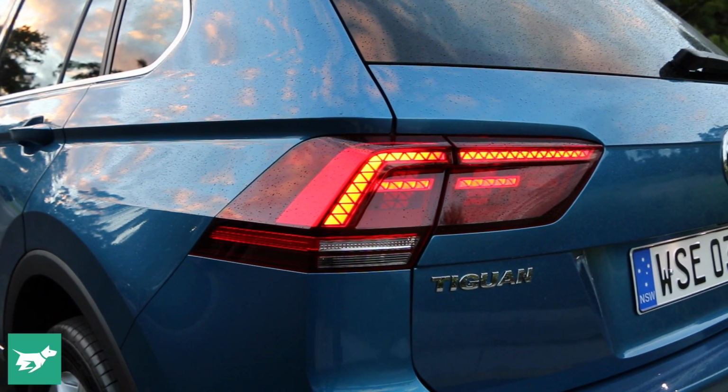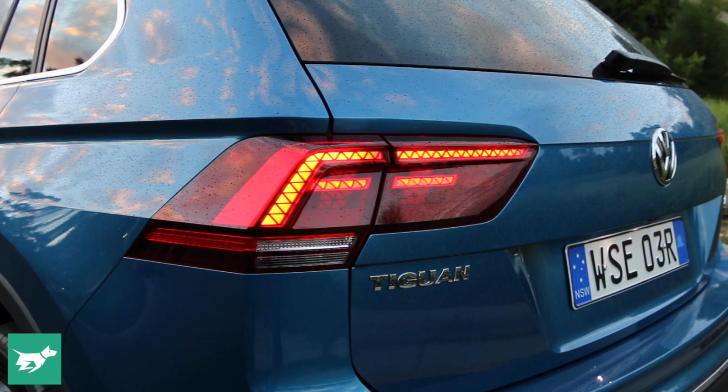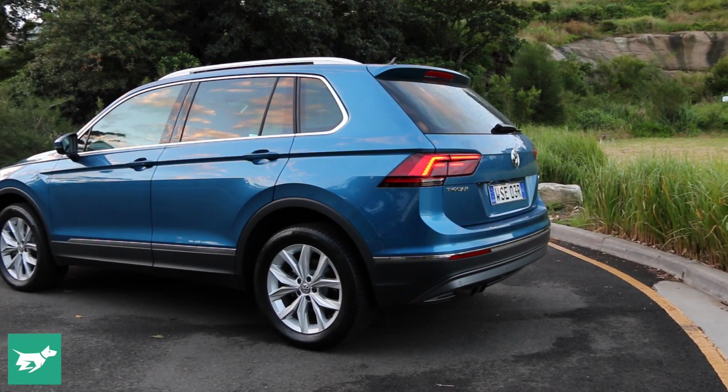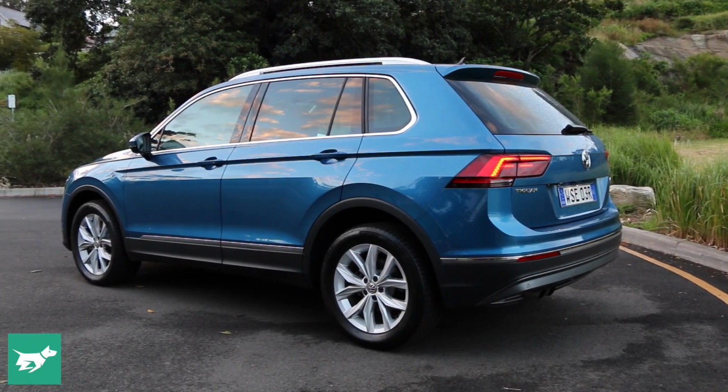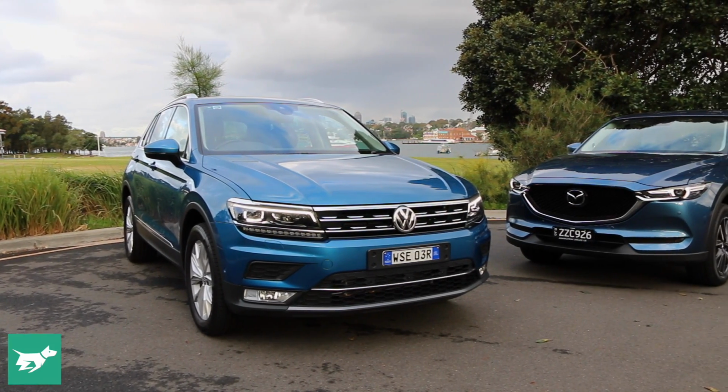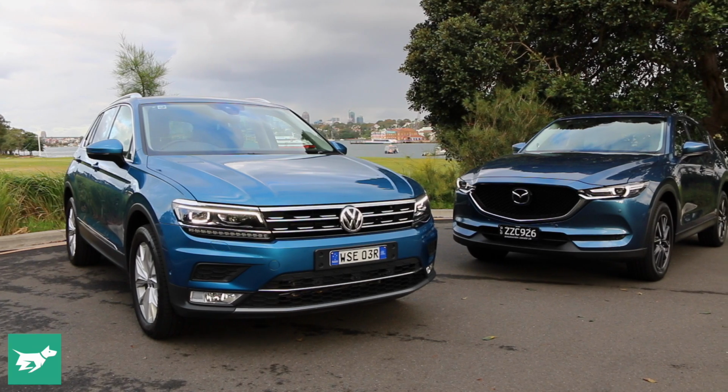The Tiguan range just has so much depth and talent. Every engine is good, as opposed to only the diesel in the Mazda, and the availability of safety tech at lower levels on the VW is so important to us. But you can't go wrong with either. These SUVs are a credit to their makers.